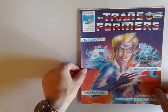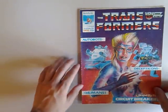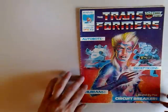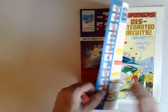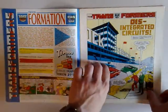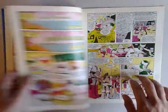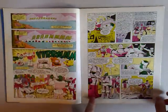Then we come to issue number 33. Keeping your eye up there, I hope. With Circuit Breaker. I do like this cover. It's a great cover. So yes. And was called Disintegrated Circuits. Josie Bella just got the proper ump, and we can see it's been coloured wrong here.